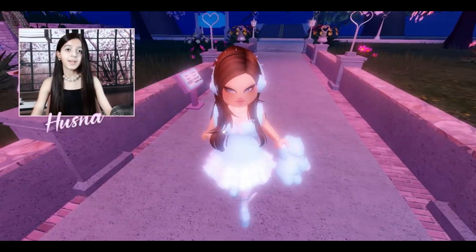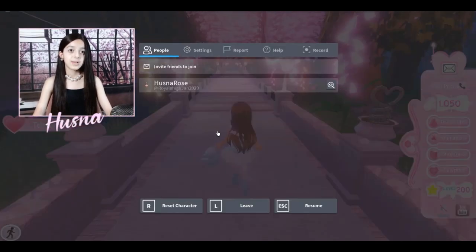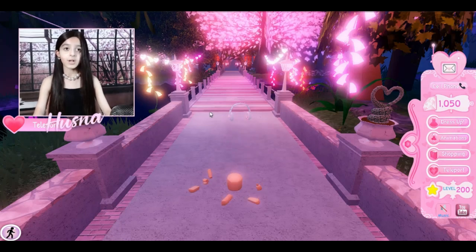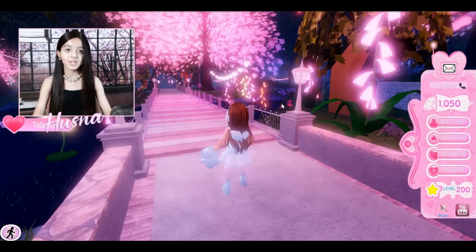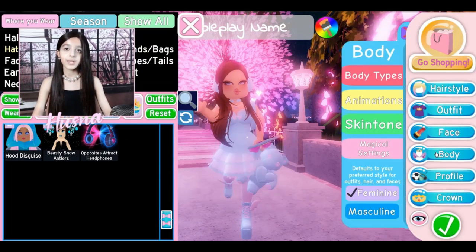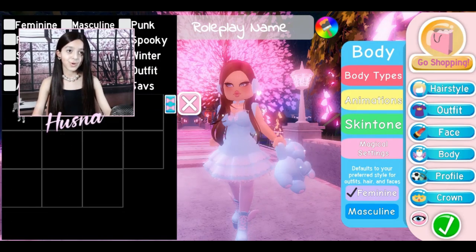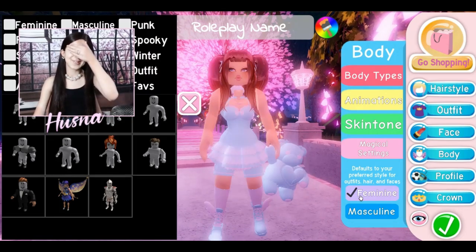But now I have to show you all the masculine and feminine version, because I want you all to quickly see it. Oh my god, my headphones are flying in the sky. Oh, now my ears are... So now I'm gonna be showing you all the masculine version, because I already showed you all the feminine. Okay, now I have to click body types, Royale, even though it's royal. Now I have to click the Roblox boy.